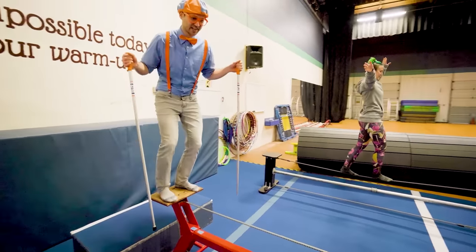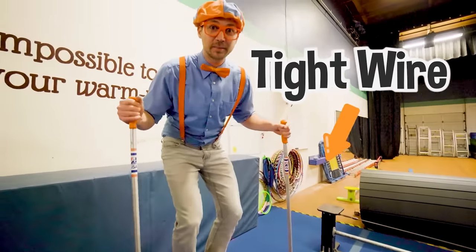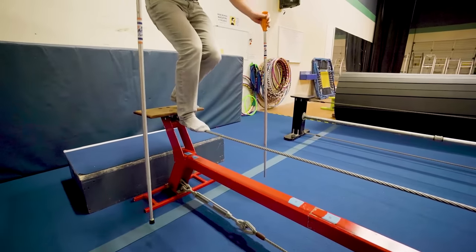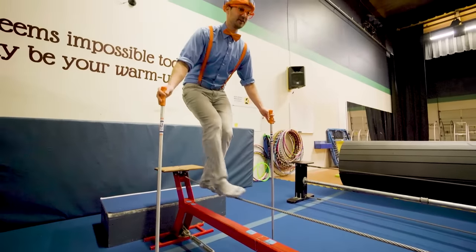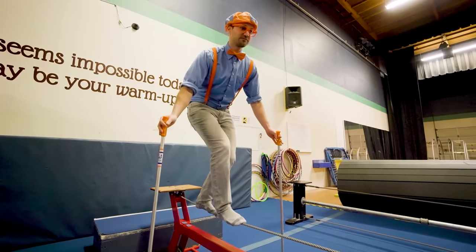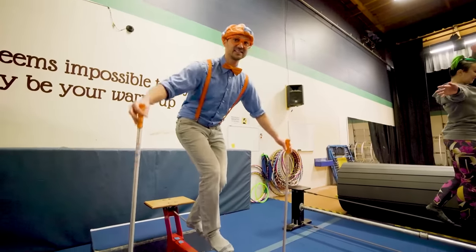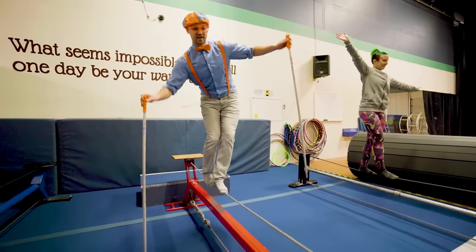Whoa, check it out! This is a tight wire. Yeah, this is where you can practice your balance. And balance is really important because you might need it for things. If you don't have any balance, you'll just fall over. You see what I'm using on my hands? Yeah, these are sticks. Just in case I need a little help.